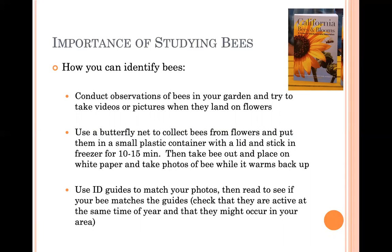How I would recommend you guys work on identifying bees in your garden is to just go out into your garden when we have nice weather again and try to take pictures or try to take some videos of the bees that land on your flowers. And sometimes you can identify things just by a photo. But if you can't, then you can get a little butterfly net, and you can collect a bee and put it into a jar with a lid on it with the help of an adult so that nobody gets stung. And then you can put it in your freezer for like 10 or 15 minutes.